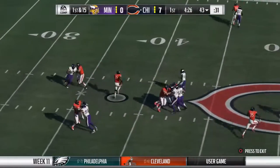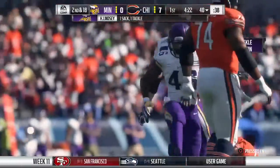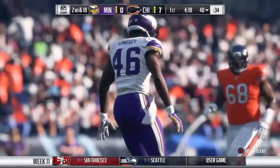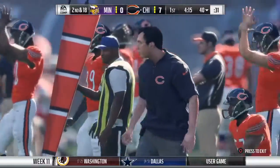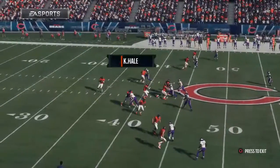Operating from the gun, Hale. The Vikings after him, and they get there for the sack. You know darn well both of these teams reviewed the film and saw that this defense had 5 sacks last week. They got to keep their QB upright.